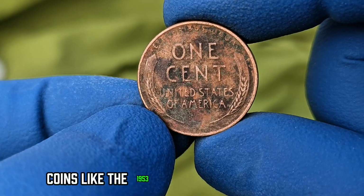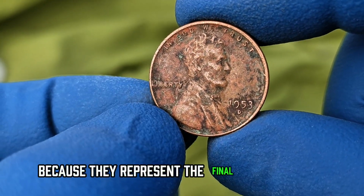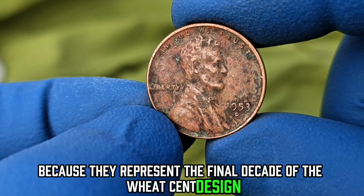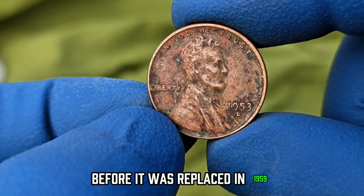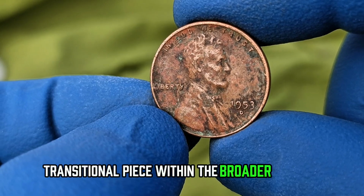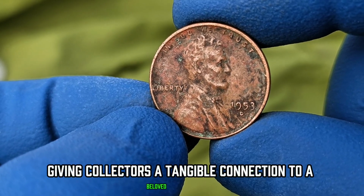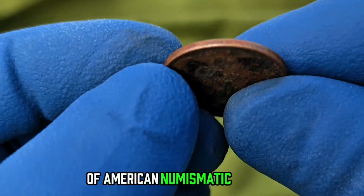Coins like the 1953 D are especially appealing because they represent the final decade of the wheat cent design before it was replaced in 1959. This makes them a meaningful transitional piece within the broader Lincoln cent story, giving collectors a tangible connection to a beloved chapter of American numismatic history.